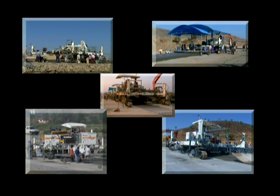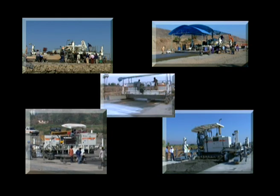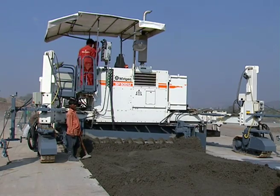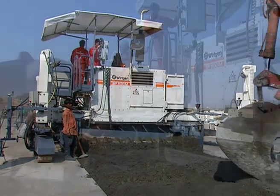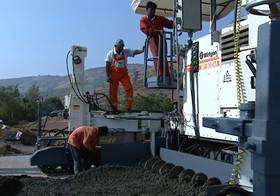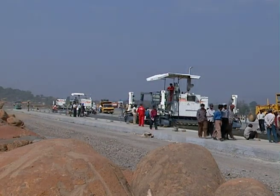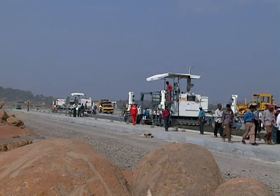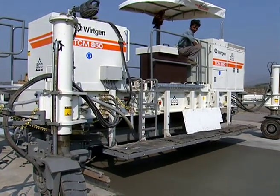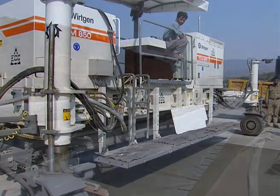Here in India, they are building 6-lane concrete expressways using state-of-the-art road construction technology. The actual laying of the concrete surfaces is being carried out in numerous segments by the world-renowned slip-form paver made by Vertcon. The Indian construction company ECC is working on this project. A complete Vertcon SP500 equipped with dowel bar system and a Vertcon finishing machine TCM 850 manage the whole job. But one thing at a time.